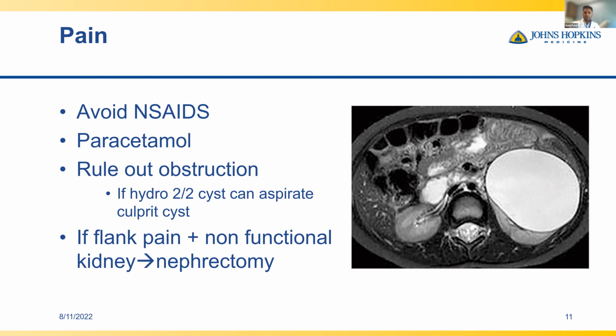You also want to rule out obstruction. You can have cysts that are very large that can cause compression of the renal pelvis. Again, you want to make sure that these aren't just parapelvic cysts. However, this screenshot shows a large cyst that can sometimes compress the renal pelvis and potentially cause almost a Dietl's crisis, like a UPJ obstruction. And if the hydro is secondary to a very large cyst and the cyst is amenable to aspiration, you can offer aspiration with a sclerosing agent. Sometimes patients opt to get a lap cyst decortication. That's another option as well, but you just have to be careful. Obviously, since it is a surgical procedure, sometimes you can avoid that.